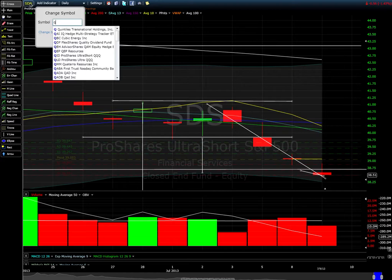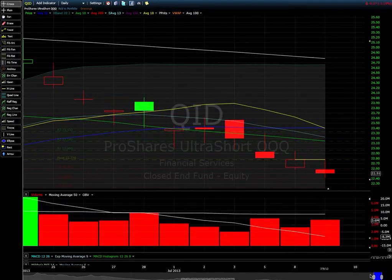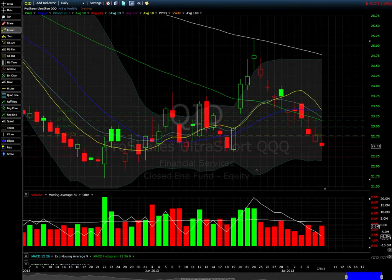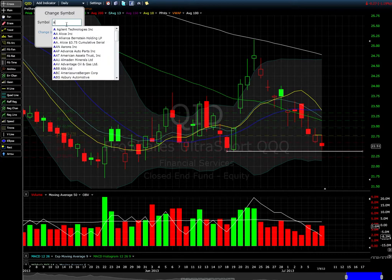Let's look at the QID, which is short the Qs. It's the inverse of the Qs, and you actually held that inside bar right here. Look at the weekly chart here. On the Qs, it looks like it did hold this big green candle. So that bodes bullish for, actually negative for, I'm sorry, bullish for QID, but negative for the Qs. Let's look at, I'm kind of jumping around.